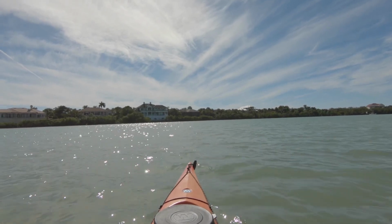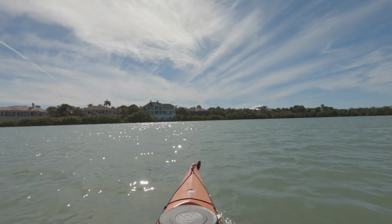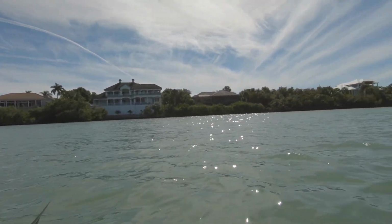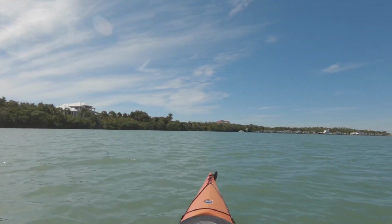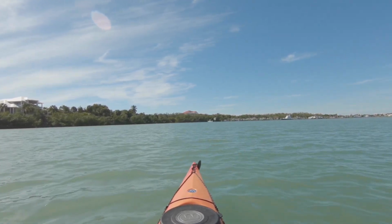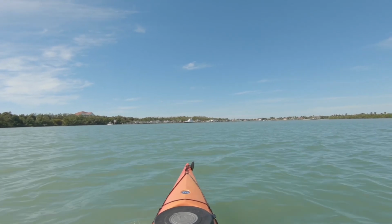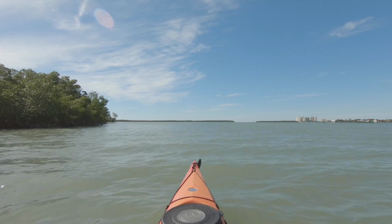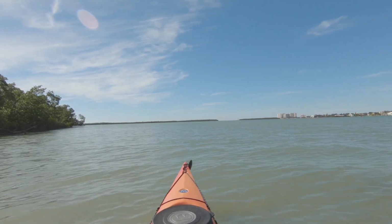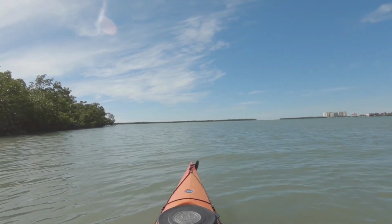Yeah, I was talking about those million-dollar houses. So we're gonna get over here close to a couple. Way off in the distance, if you can see that, there's a break in the land out there. Then it's kind of in the center, there's a little sandbar, looks like. Beyond that is the Gulf of Mexico.